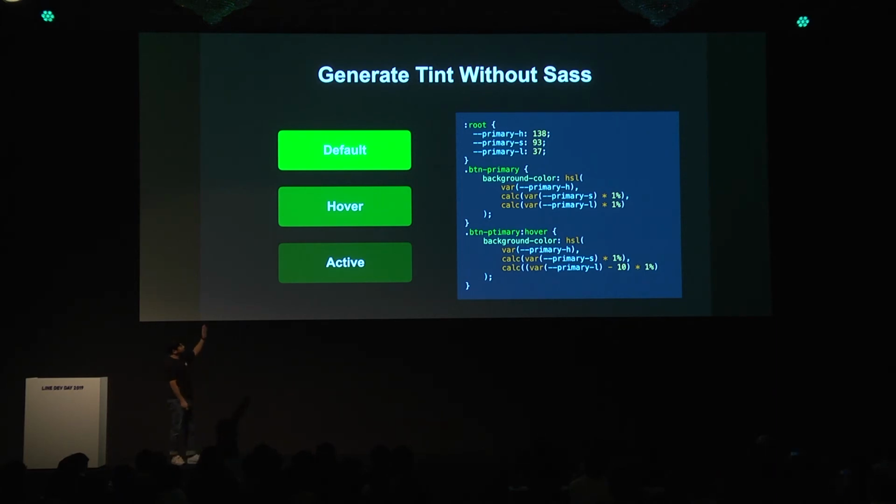These icons show the typical button statuses: default, hover, and active. As in the previous slide, the darkness increases by 10% increments. If you combine custom properties, HSL, and the calc functionality, you can create color tones just with CSS. Since you don't need Sass or compile, you can create tones instantly.